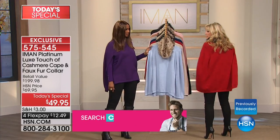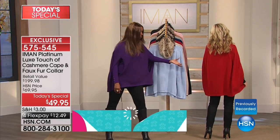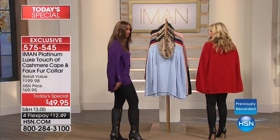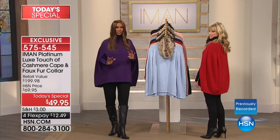Yes, exactly. And again, look at the movement. As you can see, it's a little bit longer at the back, and that's done on purpose because a lot of us carry weight on our behind. So you wanted to make sure that there is enough movement in this fabrication. So it's just really perfect.